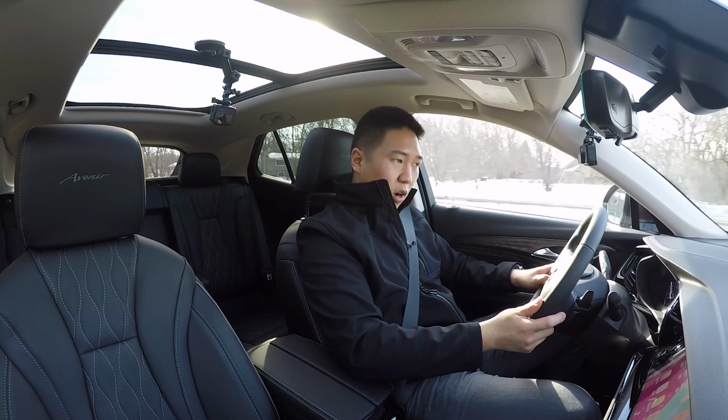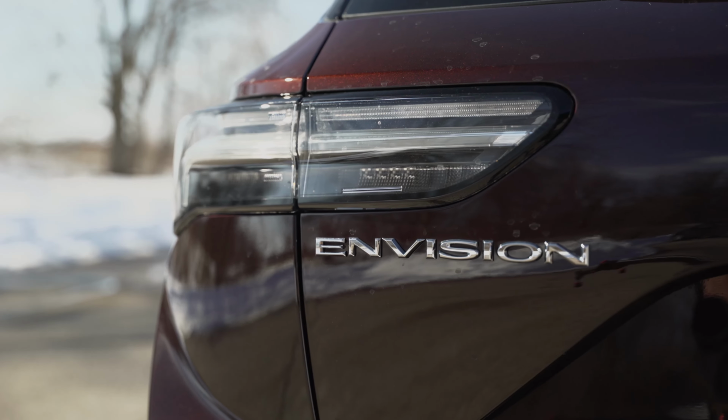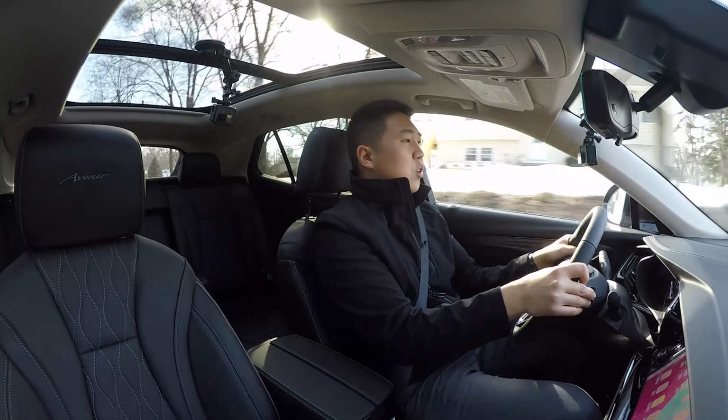In terms of driving, it's got very, very light steering, quite light actually, and it being front-wheel drive based platform, you can get all-wheel drive. This one is front-wheel drive. It drives as you would expect a front-wheel drive crossover.